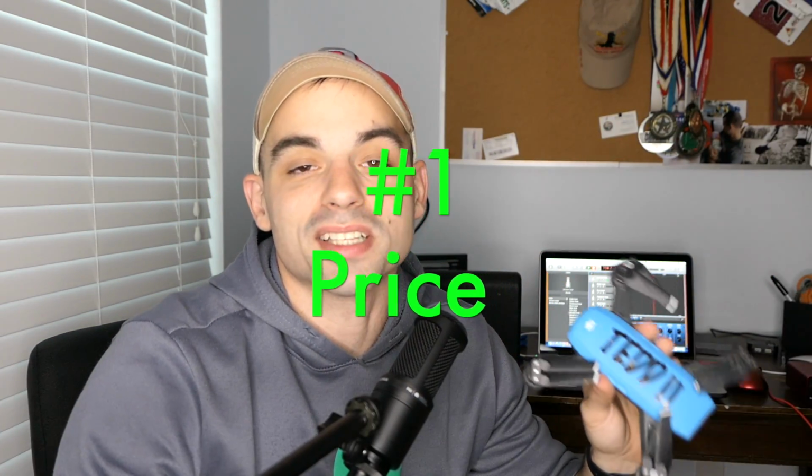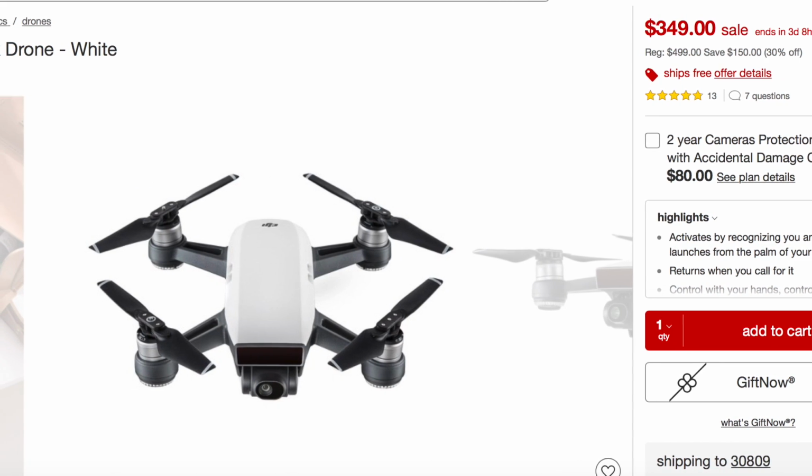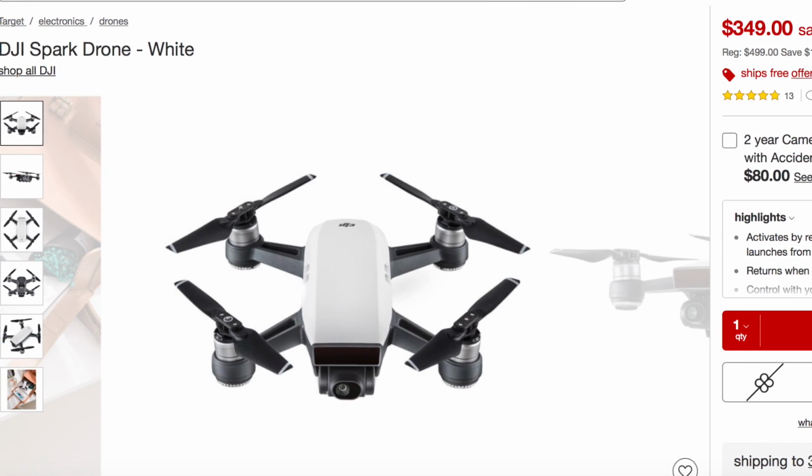Number one, price. And that's one of the most important things when it comes to drones. There is a preconceived notion that drones are too expensive of a hobby to get into, and that keeps a lot of people out. Well, that is false. Right now, you can buy a DJI Spark for $349. That is an insane deal, and there's so much value coming out of that to get a $349 drone.